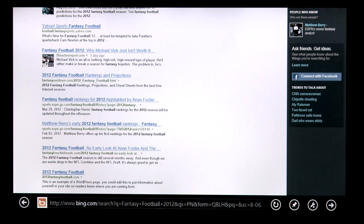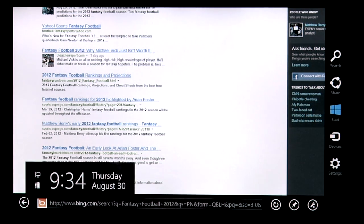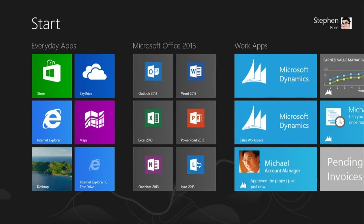The operating system is never farther than a finger swipe away to help you interact with your device. If I swipe my finger in from the right, Windows 8 lets me get to those things that I want to, like search, share, or start with just a quick swipe. With one touch here, I can be back at my start screen and ready to start another app.